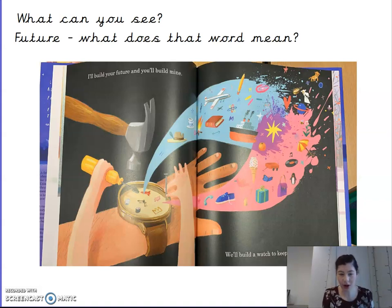So, in this part of the story, they're thinking about helping each other to build their future. It says, I'll build your future and you'll build mine. We'll build a watch to keep our time. So the daddy and the little girl are helping each other to build their future together, aren't they? We've got this pink swirl and this blue swirl. Whose do you think is the blue swirl?